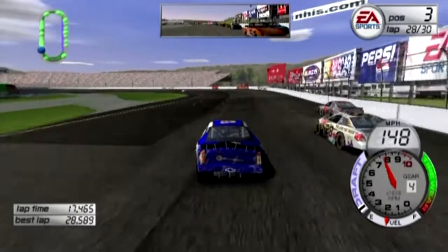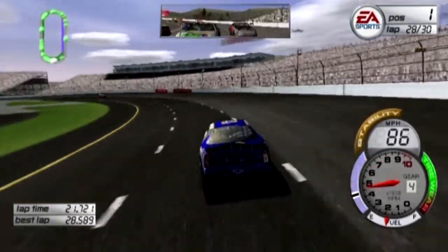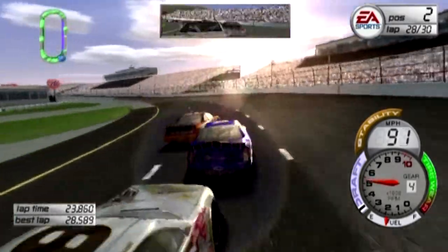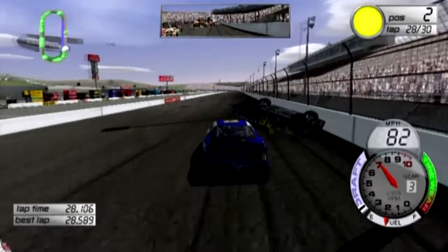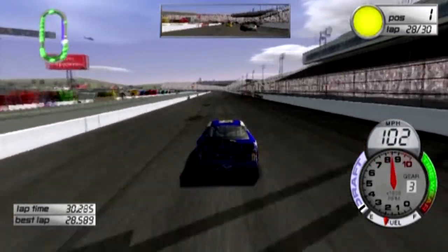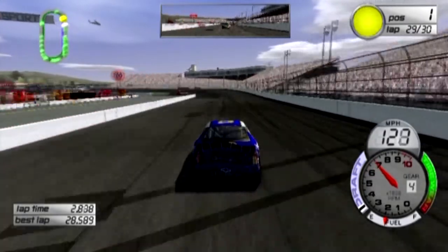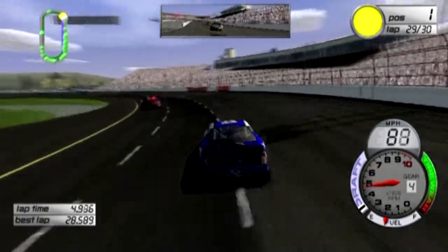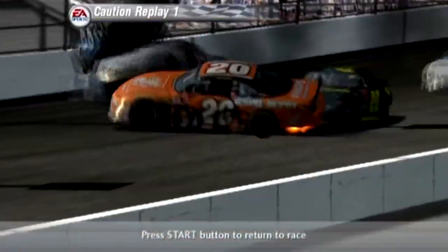Here comes Stewart. Tony Stewart into the picture as we throw it into turn 1. Uh-oh, contact! Stewart into the outside wall. Jimmy Johnson's up and over. Can we make it to the line? Caution is out. The race is over. The race is over. The big one at New Hampshire.